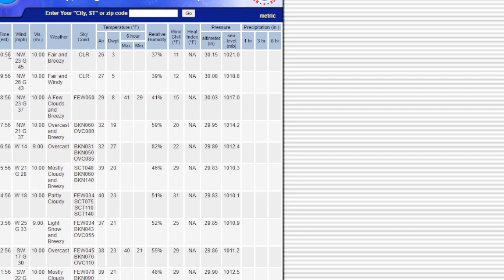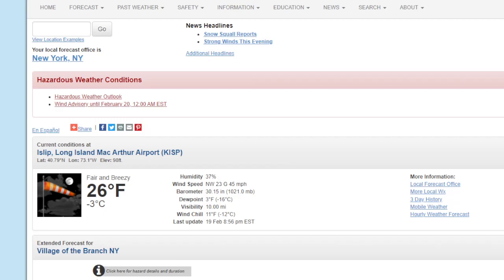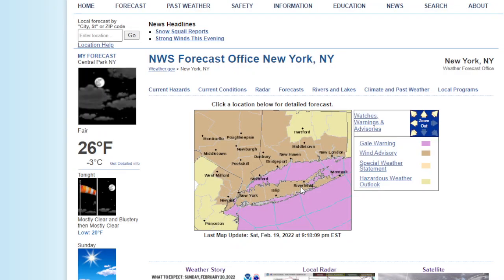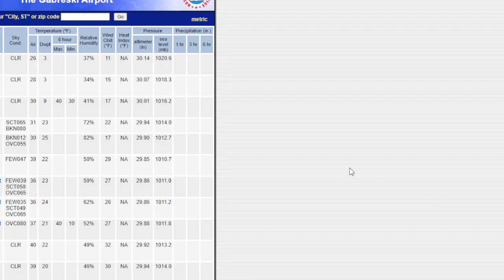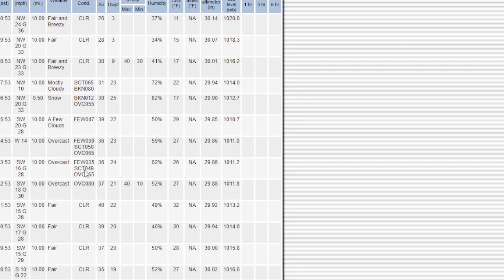In fact, the winds seem to be getting worse tonight. The latest observation there with a gust to 45. So that's pretty substantial there. You can also look at West Hampton as well. 26, northwest wind to 26, gusting to 36. So this is making the wind chills really just brutal out there.